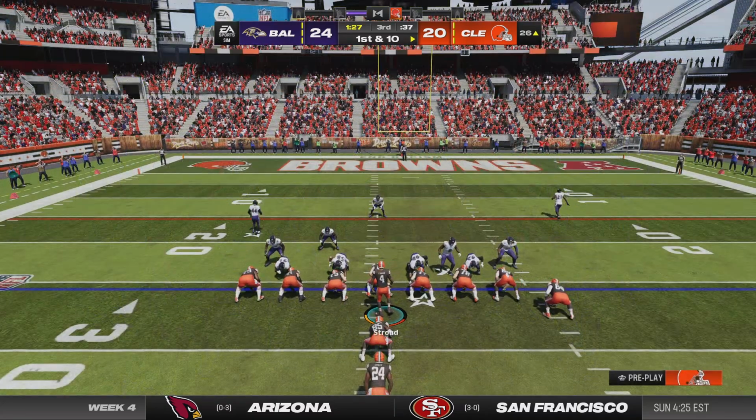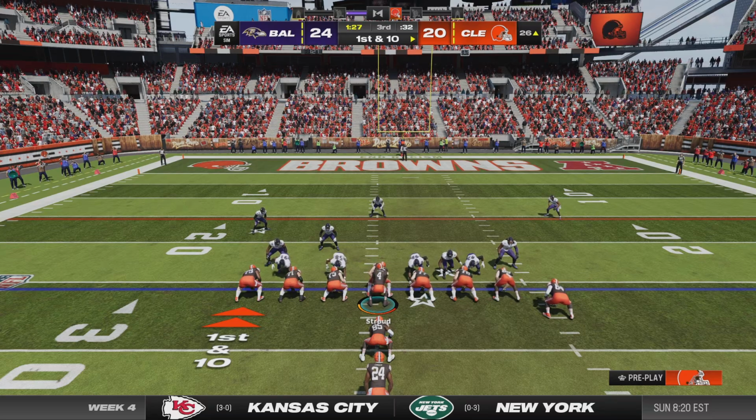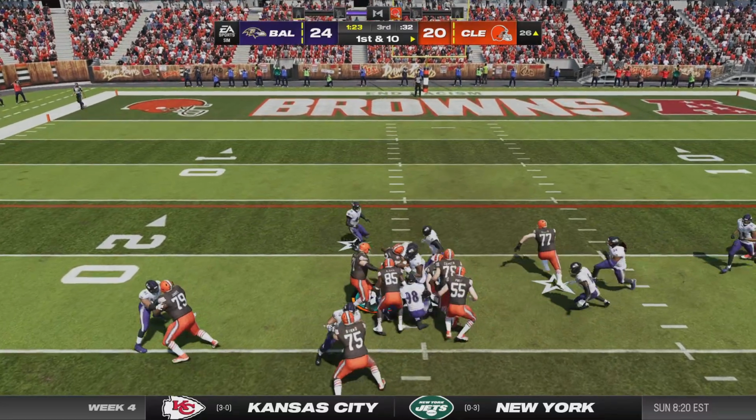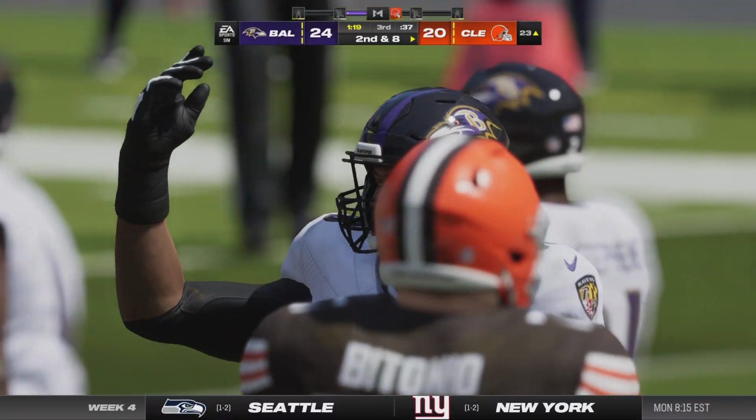You can just kind of sense the momentum turning here. It's 1st and 10. They go up the middle with Chubb. And he can only manage to get a couple. 2nd and 8 coming up.